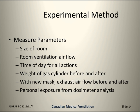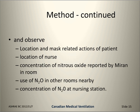We had our researchers in the room doing minute-by-minute observations of the location and mask-related actions of the patient. Was she in bed? Was she walking around? Was she in the shower? Where was the nurse in relation to the patient? And the concentration of nitrous oxide reported by the Miran in the room. We were also checking intermittently whether nitrous was being used in other rooms nearby, because there was certainly a possibility of the whole department getting polluted. And we also had a second Miran monitoring the concentration of nitrous at the nursing station.